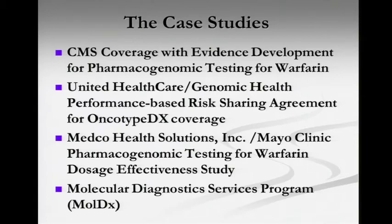We also had a couple of representatives from Genomic Health who talked about the performance-based risk-sharing agreement they had with United Healthcare with regard to Oncotype DX coverage. They weren't at liberty to give us all the details of the exact agreement between them, but it was related to the collection of data to see if the use of Oncotype DX would reduce referrals for chemotherapy. Then a couple of former colleagues of Medco talked about a partnership that they had with the Mayo Clinic, again looking at the effect of warfarin testing.